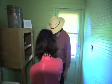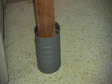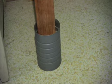Now you notice that it's sitting in cans. You put water in the cans, and that kept bugs from coming up from the ground. If bugs crawled up and got in there, they'd die in the water. That was the whole idea.